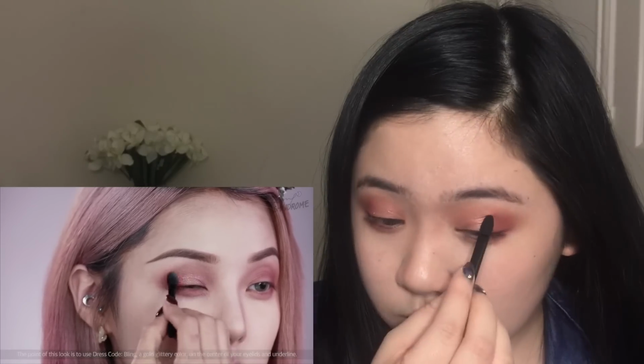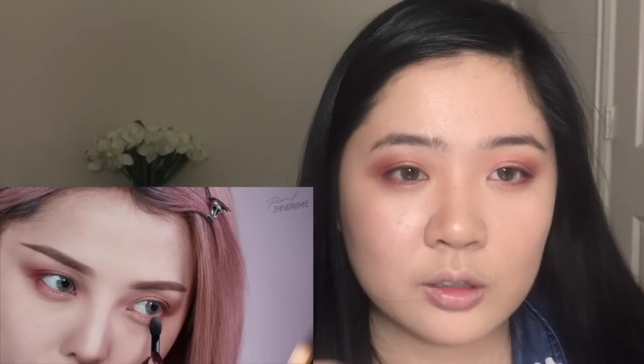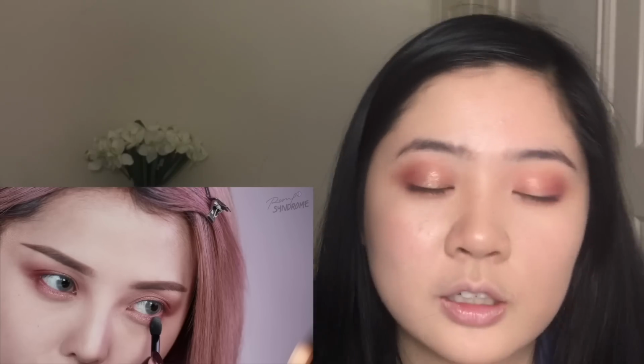Yeah, this isn't really showing up that well. I don't know how Pony does it. She's obviously way better at makeup than I am. I'm gonna use the Holika waterproof jewel light liner. So I'm gonna use this instead because that Etude House eyeshadow was not working. Or, well, more like I couldn't get it to work. I'm pretty sure it can work because Pony made it work.